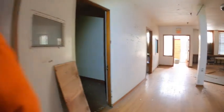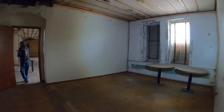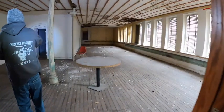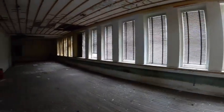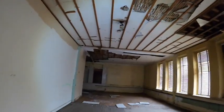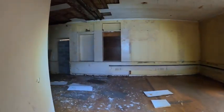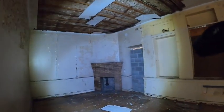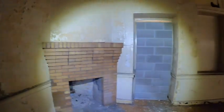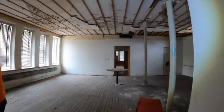Let's go down and hit these roads, then we'll head down this way. Check out this cool old fireplace here. Sorry if this is blinding you when I look at you. Just look at the decay everywhere in here.